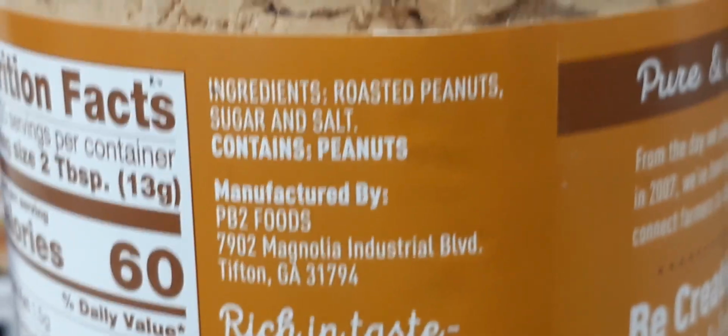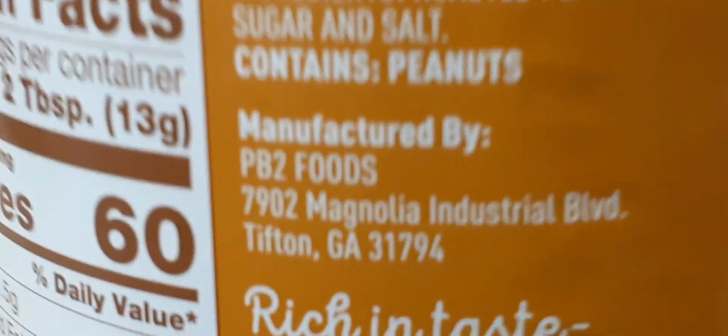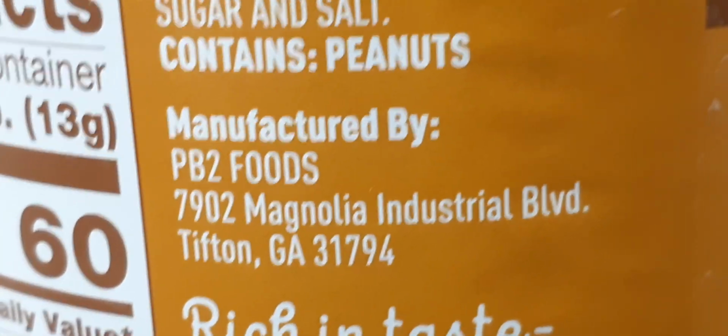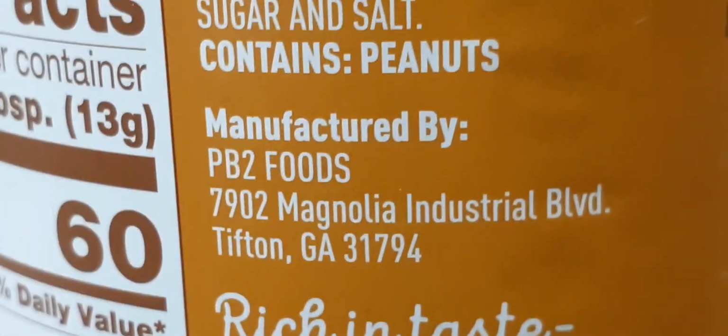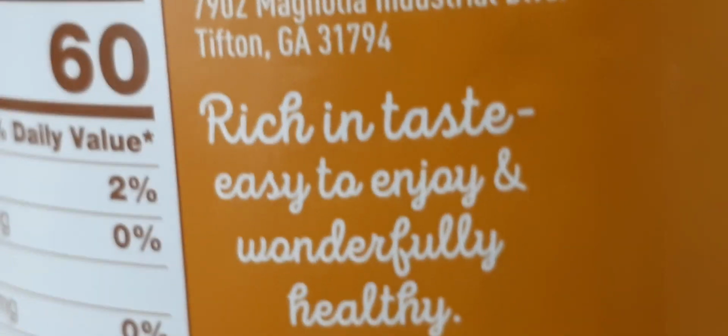Roasted peanuts. Sorry, I'm reading my screen. Sugar and salt. Contains peanuts. Well, that's a good sign. So it does have some peanuts in it. It's made in California, of course. Rich in taste. Easy to enjoy. One product we make in America. See how that works?